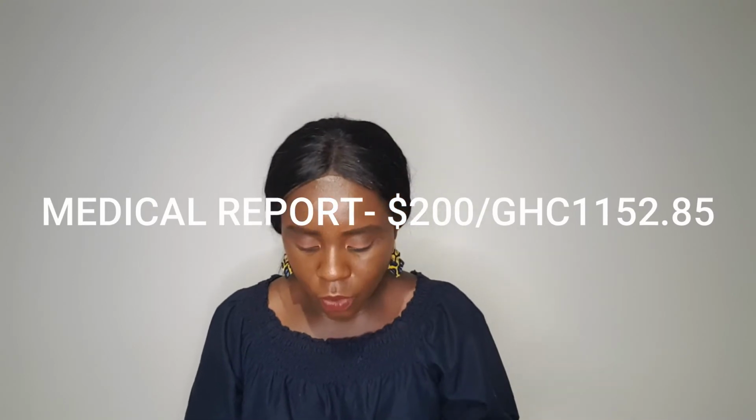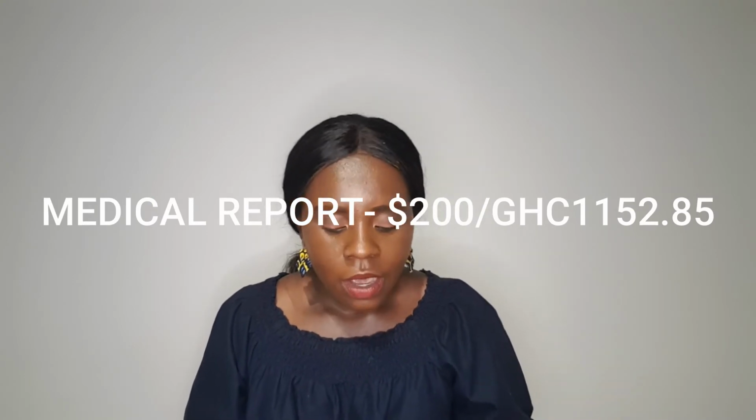Then the medical report. For the medical report, Canadian immigration has designated hospitals in each country that do these medical reports. So you need to check for your country which hospitals, clinics or health centers are among those that Canadian immigration allows to do this medical report. For Ghana, it's $200, and that's 1,152.85 Ghana cedis. All right.